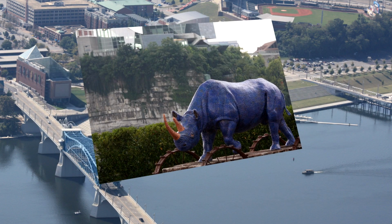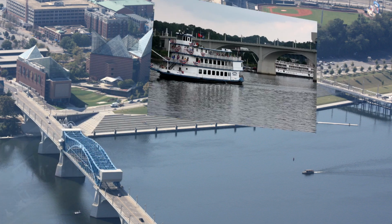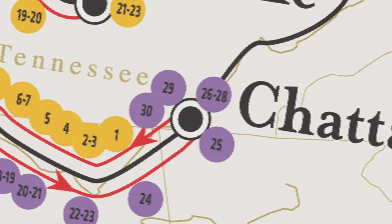Chattanooga is a great example of exactly what River Cities will find all along our cruise route. Oftentimes, the riverbank in a city is like the front door to the community. It's a focal point and oftentimes a park-like setting.